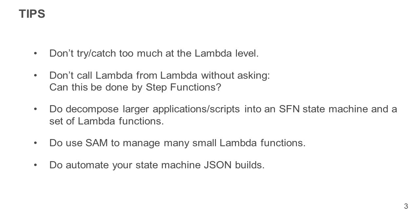Finally, when you're thinking about building with step functions, don't use try-catch too much at the Lambda level. Think about moving that into the state machine. This makes your Lambda functions more reusable, much simpler, and lets you separate the undifferentiated logic of the application from the actual business logic in your Lambda functions, which makes your app of interest to you.